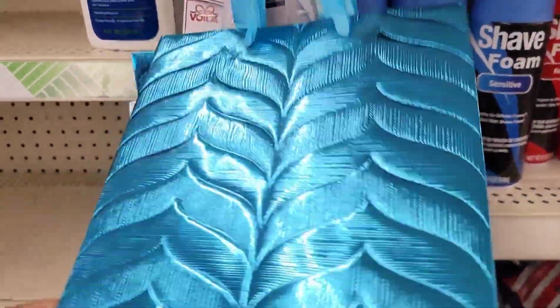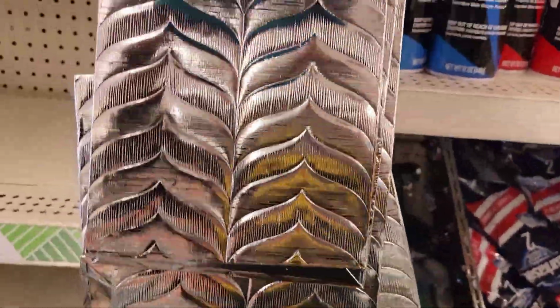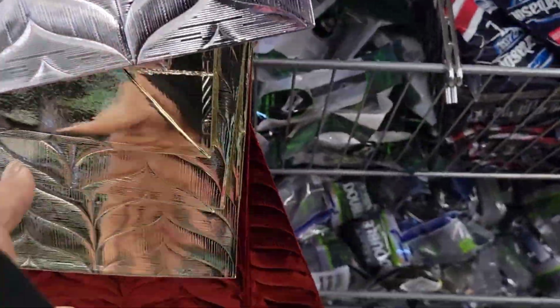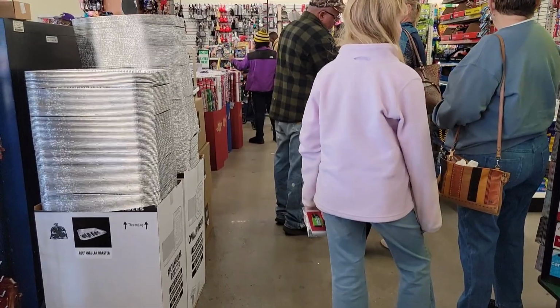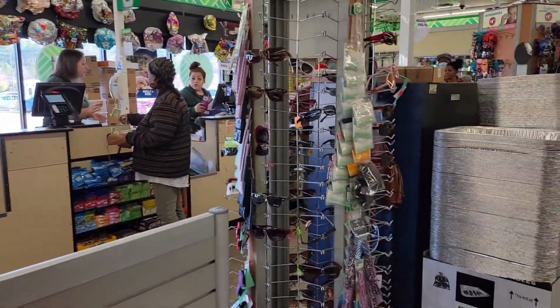These are nice bags. I've never seen these before. They're textured. They got them in the blue, silver, gold. You can see the gold and the red. Then they come in two packs. Two pack gift bags. Nice. I'm online, y'all. I got a long way to go. Cashiers are over there.